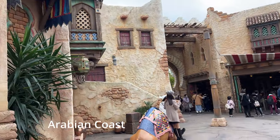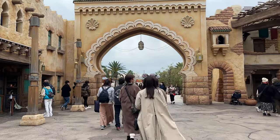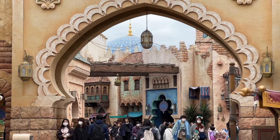This area called Arabian Coast is themed on Aladdin. This area has somehow fewer people than other areas, so it's easy to get by.